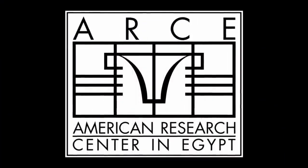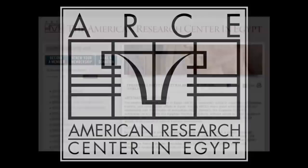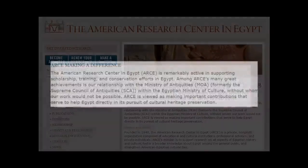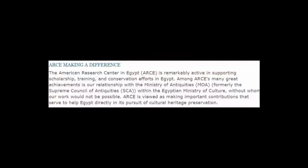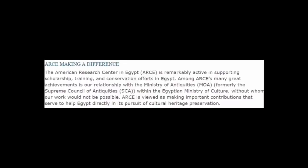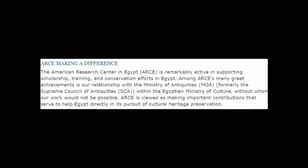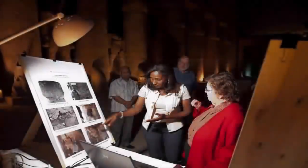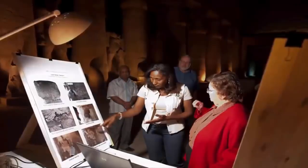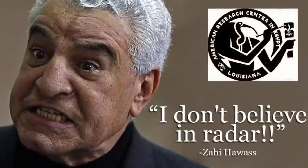ARCE, the American Research Center in Egypt. ARCE's website states as follows: "Among ARCE's many great achievements is our relationship with the Supreme Council of Antiquities, the SCA, within the Egyptian Ministry of Culture, without whom our work would not be possible. ARCE is viewed as making important contributions that serve to help Egypt directly in its pursuit of cultural heritage preservation." What this statement confesses to is the implication and more than likely collaboration with Egyptian authorities to cover up the real truth about ancient Egypt.